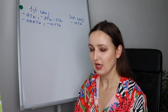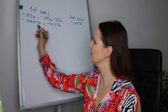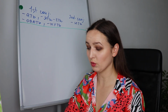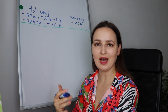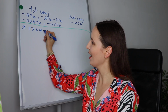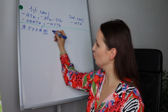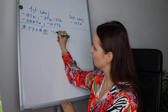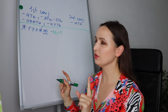And ать. So now let's conjugate two verbs to see an example. How do we conjugate them in the Russian language? And then we will come up with some examples. We will put them in context. First is я гуляю. Я гуляю. So the ending would be ю, or у. Ю or у, this will be the ending.